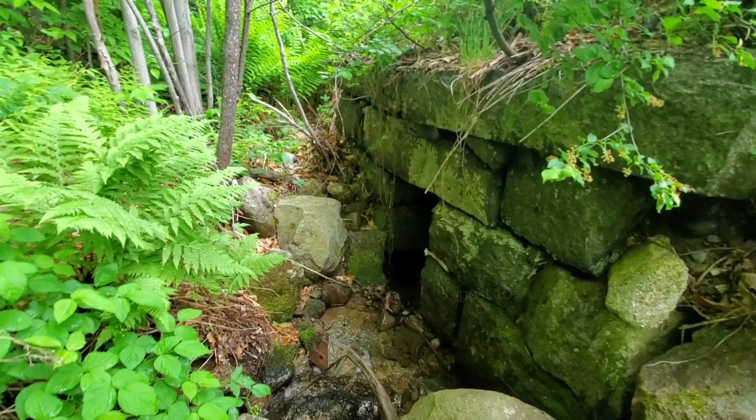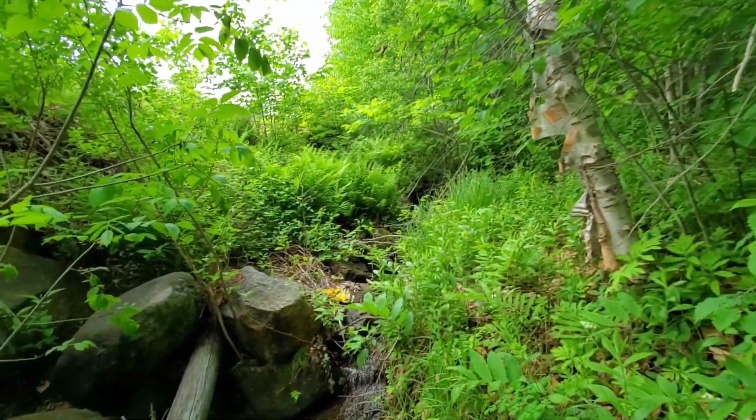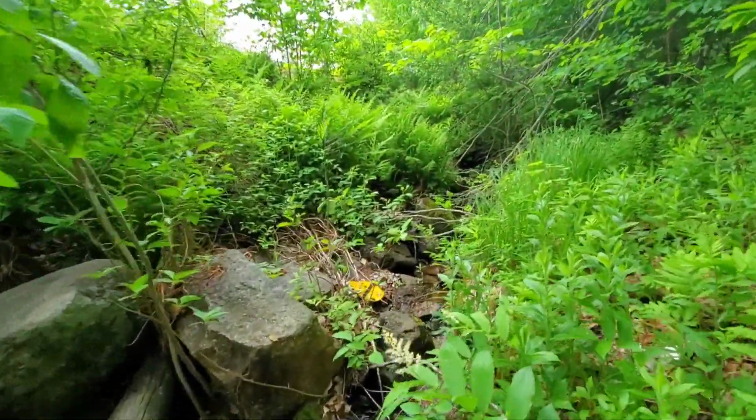Better stop annoying the moles. That's it for today. I shouldn't say that. Might find another cool culvert while I'm out here.